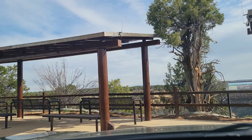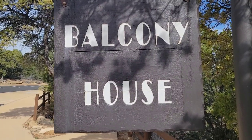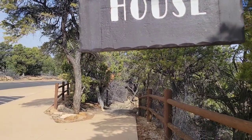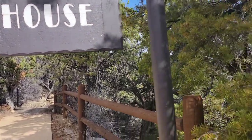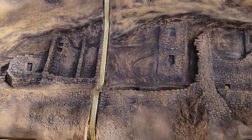All right, we're going to take a look at another one. I don't know if this one is a trail or not. I'm going to take a look at the map over there. But this one's called Balcony House. All right, let's go take a look. Yeah, so this one's Balcony House. And you can see right over there, there's a chain and a sign that says closed area. But they've got a little sign here of what it looks like.